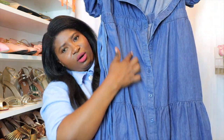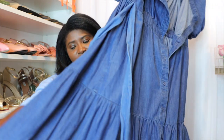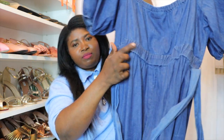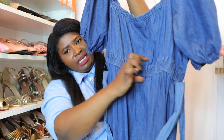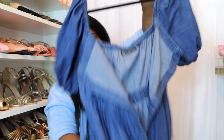And then it has buttons that go all the way down, like to the bottom. But the skirt is big and it flatters the waist right here, just like the other Anthropologie dress. There's a large elastic in here so that it cinches you in a little bit more, and then you get this belt that goes with it. I've worn it with a belt, which looks really good, but I think this is where you can have so much fun with your dress.